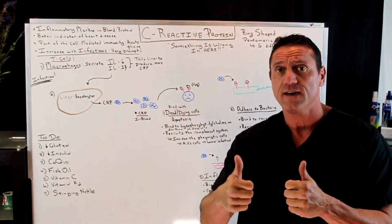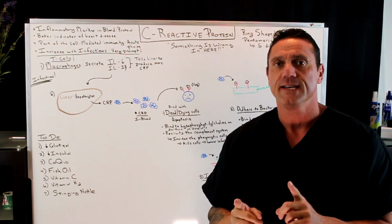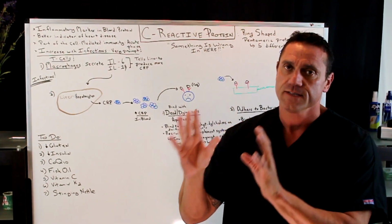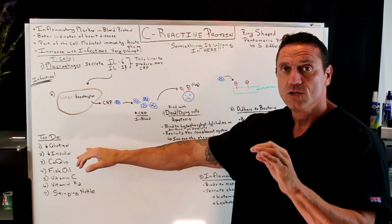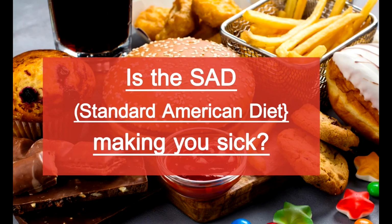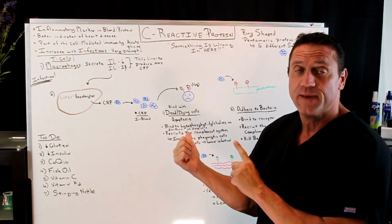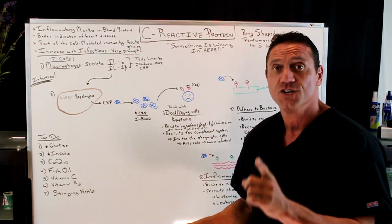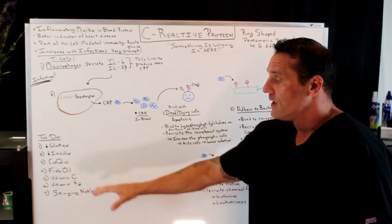Now again, if you do have elevated C-reactive protein levels, one of the things I'm always keen to do is diet. Watch the diet, okay? No gluten, no sugar, no processed foods, because why? Because you want to lower that insulin response. When you increase the insulin response, what happens? It creates inflammation, systemic inflammation. This could be the reason why you have elevated C-reactive protein levels.